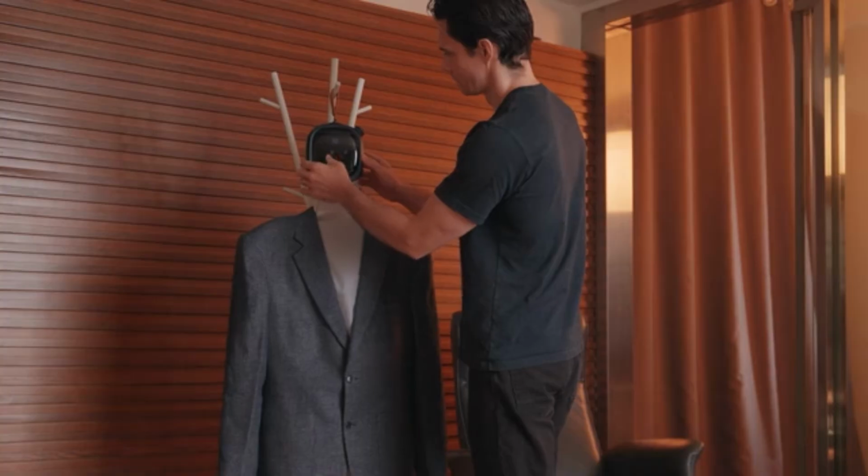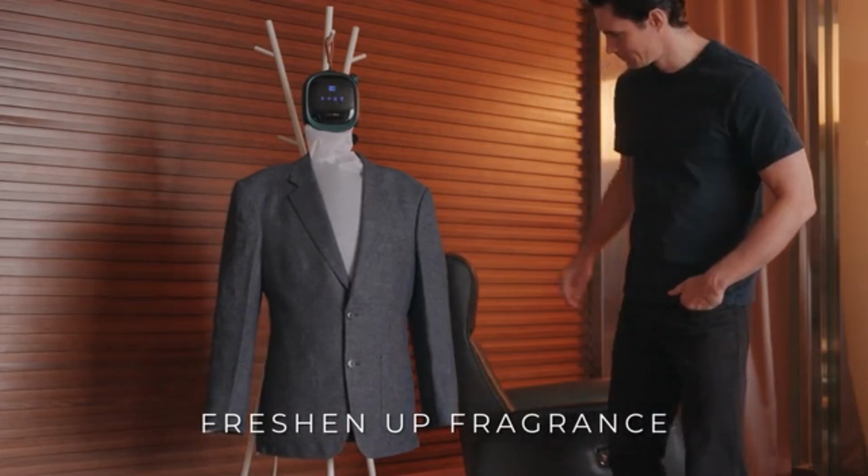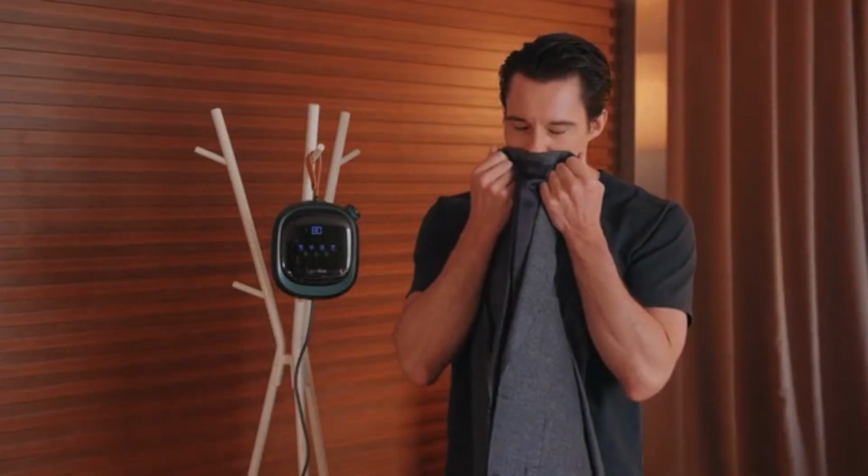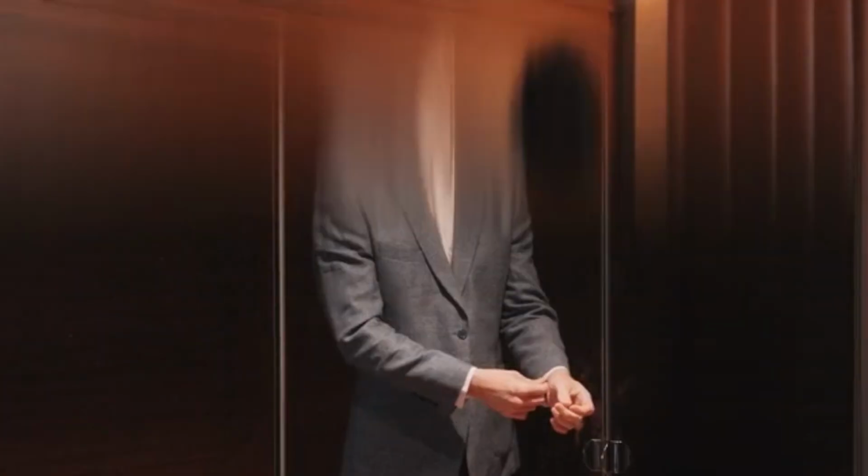Lastly, at number 10, Launbot also adds a fresh, refreshing scent during the drying process. As a result, there are no bad or storage odors to fight with. The 3 specialized attachments make it easy to dry different types of items. That's everything you need to know about this cool gadget.